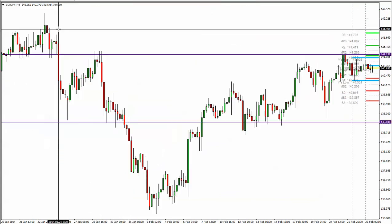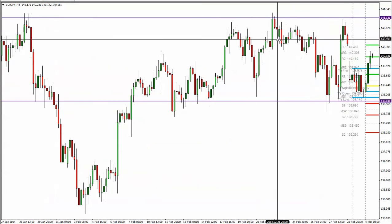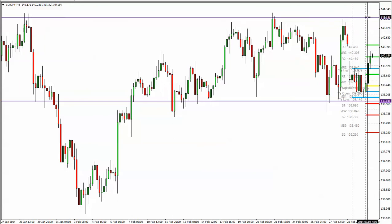Also, let's take a look at the euro yen, and again, we are expecting the same. We are trading in the same range. Of course, the catalyst is going to be the ECB rate decision and the press conference. And if we break above 141.14, euro yen has odds of continuing higher into the 142 area and higher.